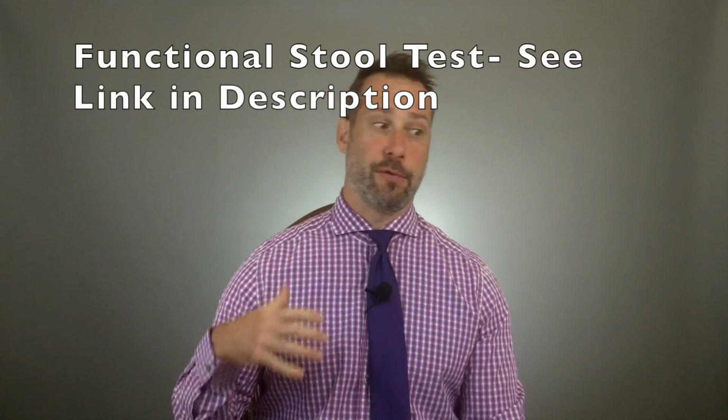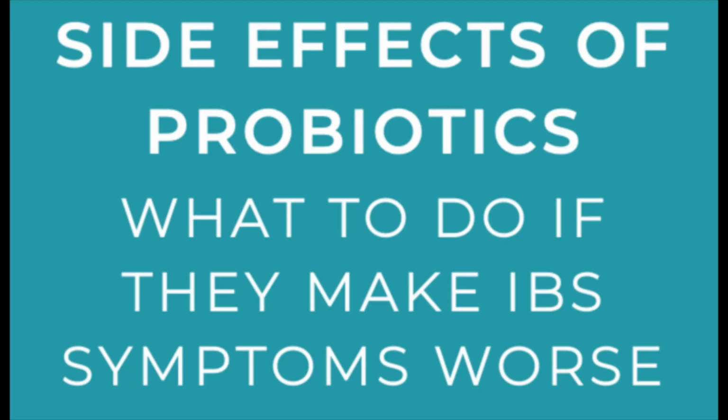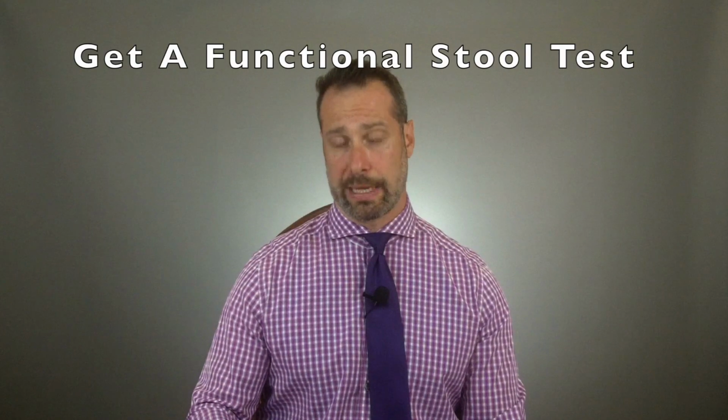So again, it's always better to address the root cause of these problems than to take medications and just manage a disease, right? So if you've been on any of those medications that I mentioned, or you've been diagnosed with SIBO or IBD, then I recommend getting a functional stool test. If you're someone who has tried taking, say for example, a probiotic, and you felt worse, you had more bloating, more gas, more brain fog, more acid reflux, more diarrhea, more constipation, this is another reason to get a functional stool test, all right?